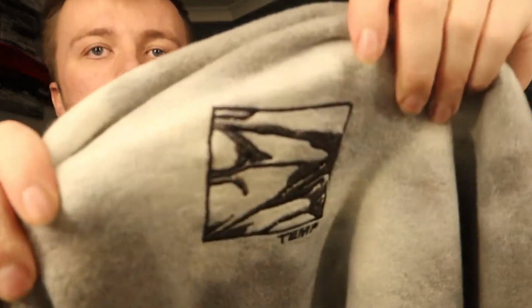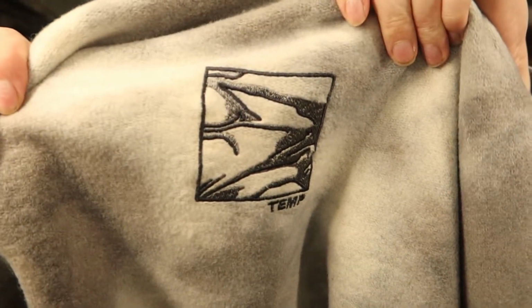It looks really nice. It's got an embroidered design on the front, which is some sort of mountains or a landscapey type thing, and then it says Temp underneath. I believe that's the brand. It's Temp something. Temporary Collection. I really love it. I'm jealous. It's my comfiest jumper now.